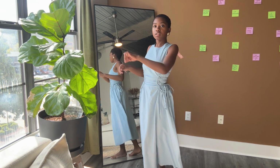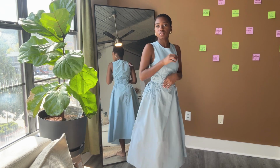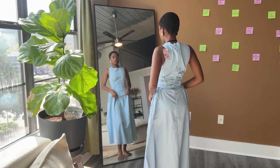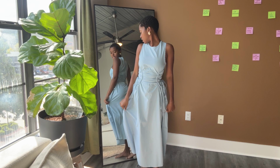Now this, it cinches you at the waist. I think this dress is really cute. I did try to iron it a little bit beforehand.